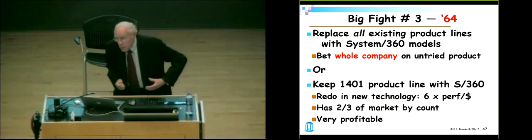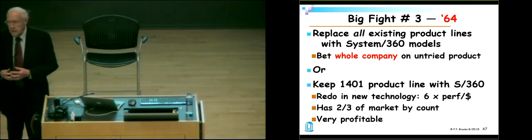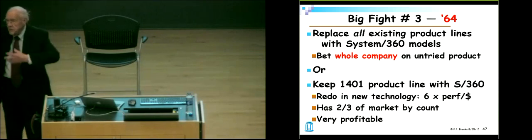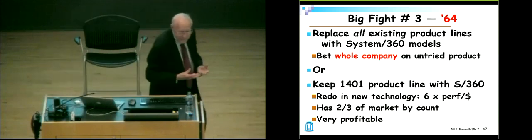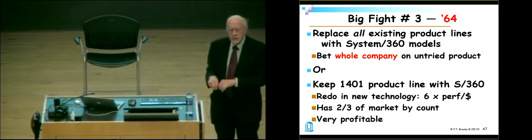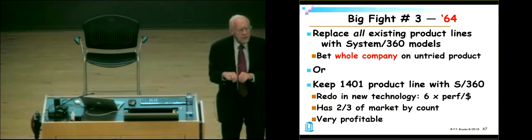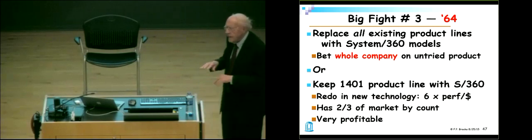All right, big fight number 3. The new product line is rushing for announcement. Cost estimating is done, forecasting is done, pricing is done. The data systems division salesmen are busy preparing the materials and leaking to customers, and everything's on track. January, before April announcement. Lo and behold, out of the West Coast laboratory comes a 1401 successor, 6 times faster than the 1401 and using the new technology. It had been developed under the bench for 2 years, okay?